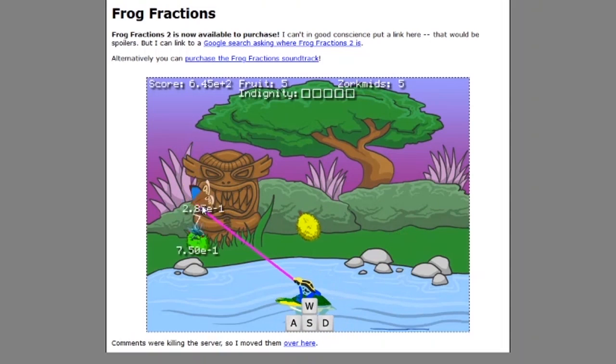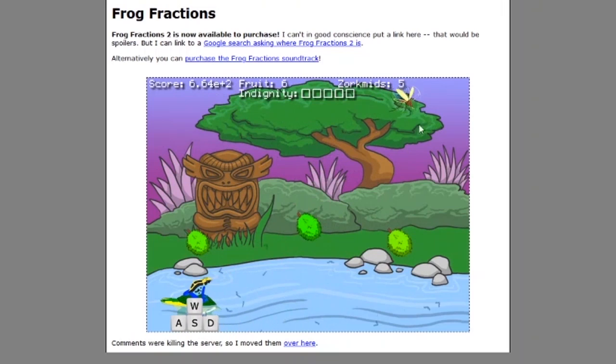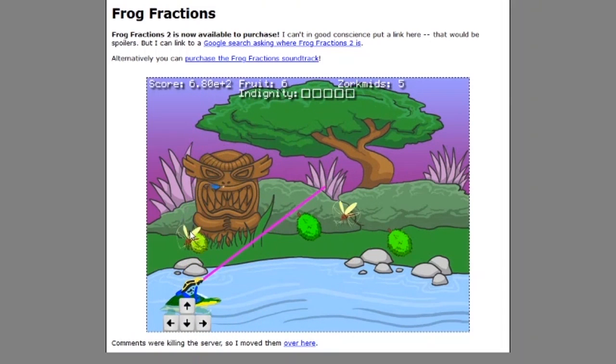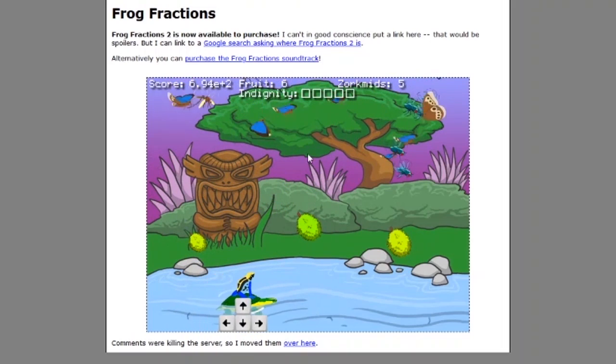Uh-oh. Oh, no. I missed the fruit on the side, but I got that one in the middle, didn't I? You saw it here, folks. Look at that sniping. Oh, no. This isn't good, though. I'm missing all these fruits on the side. And I might even raise my indignity at this rate. That's not good. I gotta redeem myself.